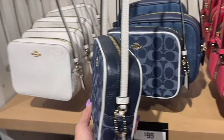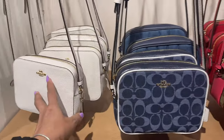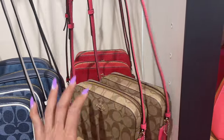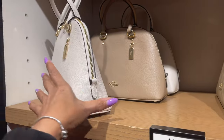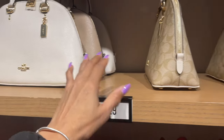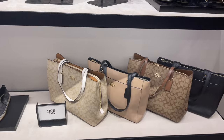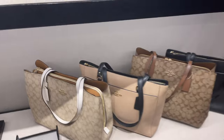I love the jeans. Zip top, leather, white, monogram print. Also have it in a red. This is pebble leather. Dome shapes are for $129. Zip in the back, pebble leather, canvas. Oh, that's a pretty color, that purple. These are $189. Now, zip in the middle.